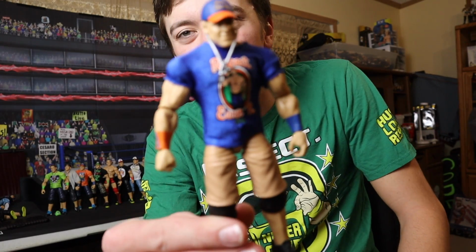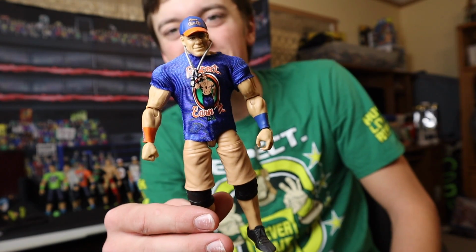Number 16, we have the Elite 54 John Cena. This one getting its spot. It's a solid figure.